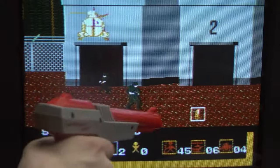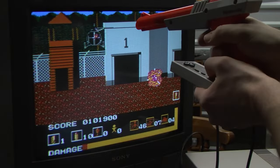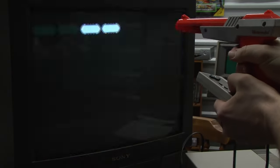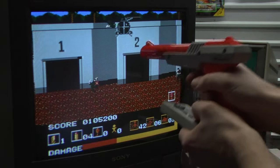So if you have the antique technology and a NES Zapper, then you are ready for Operation Wolf on the Nintendo Entertainment System. Although I would still recommend finding somebody, somewhere, someplace that has the actual arcade machine, because man, it was awesome.